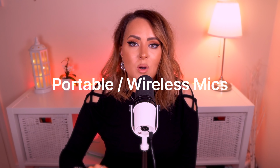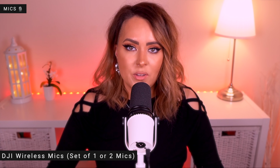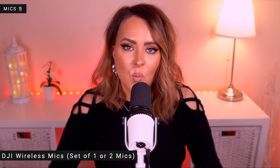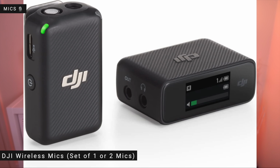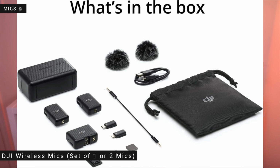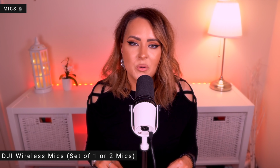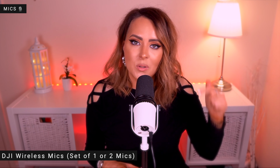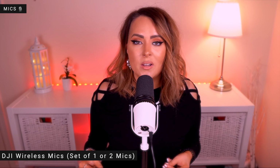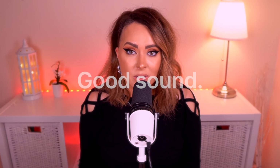Now, if you're looking for portable or wireless mics, especially ones maybe you can plug straight into your phone, I actually saw a really good review on the DJI wireless mics. Now, it comes in either a set of one mic and one receiver or two mics and one receiver. Again, you plug the receiver straight into your phone and boom. Nolan Molt from Think Media actually did a fantastic review on this particular mic, which I will link down below. And if you're looking for a wireless mic or one you can use with your phone, this would be a fantastic option.